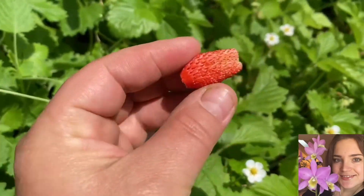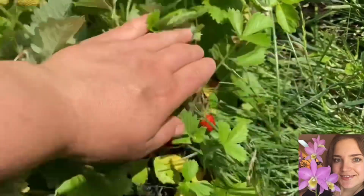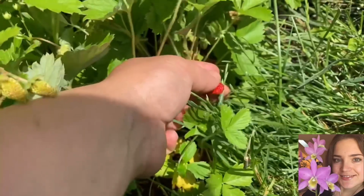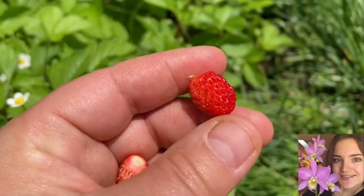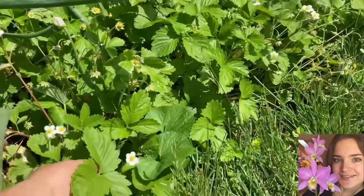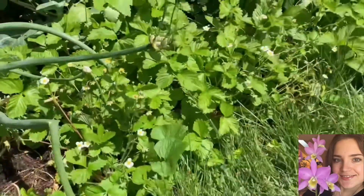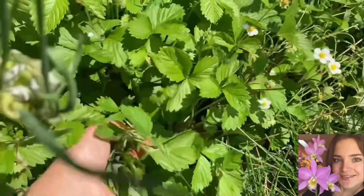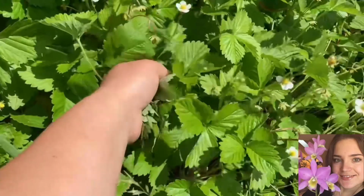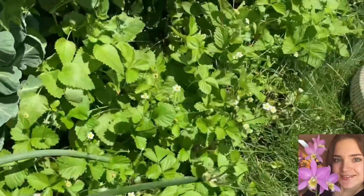So these are my wild strawberries. You can see they are quite a bit smaller than the regular cultivated strawberries, and they are much sweeter and tastier than the regular strawberries. So not only are they good for berries, but I can also harvest the leaves and use them for tea. Wild strawberry leaves rank on top in terms of antioxidant levels. Strawberry leaf tea tastes almost as delicious as the berry itself, with a mild and fruity flavor.